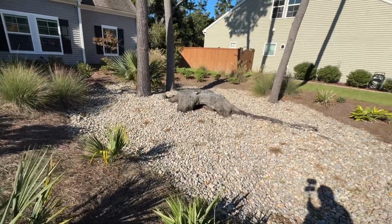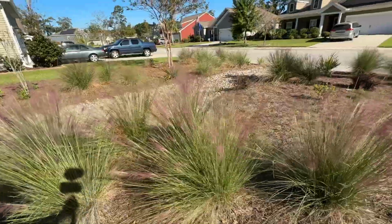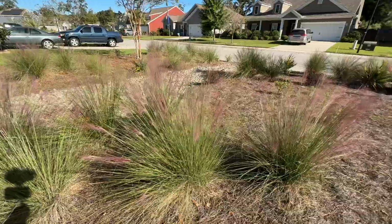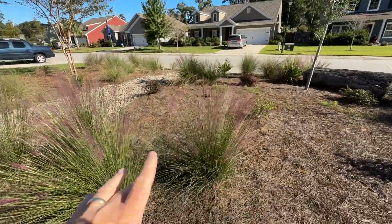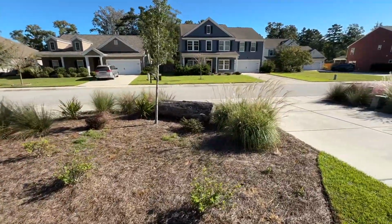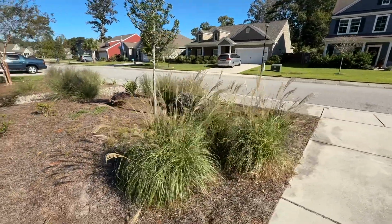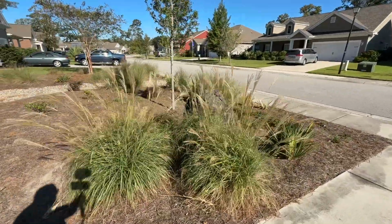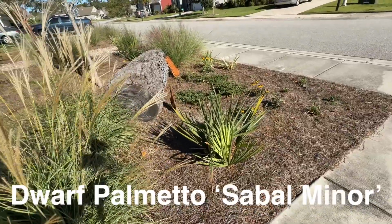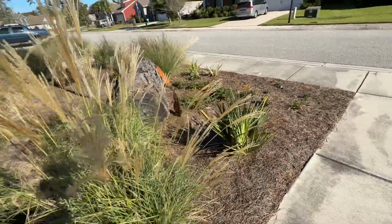Right now, these pink Muhly grasses are in, I don't know if you call it bloom, but they're putting out their beautiful flags and the way they blow in the wind is just gorgeous. And then, of course, in the spring, these put out their white ones. With all the breezes, it animates the yard so beautifully next to these static miniature palmetto, shrub palmetto type things. It's really beautiful to me.